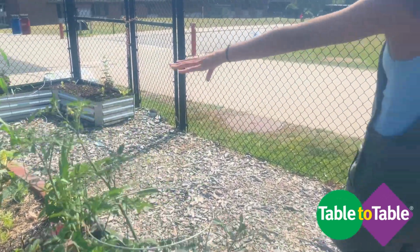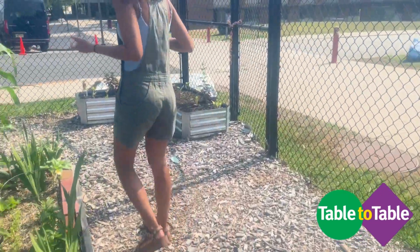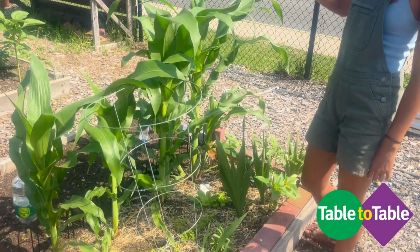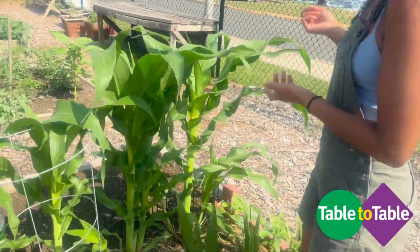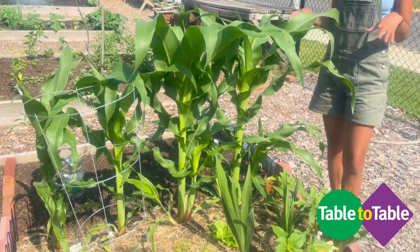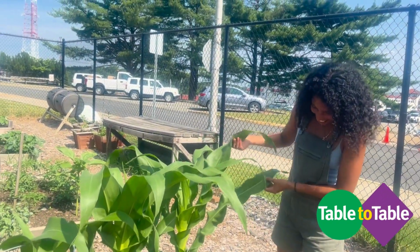Oh wait, you're gonna love this. Oh, look at this corn. I was gonna ask if this was corn. Look at how beautiful it is. This gardener has been very committed and has been doing a superb job this season. Wow. Their corn is looking abundant. It is. It's very beautiful.